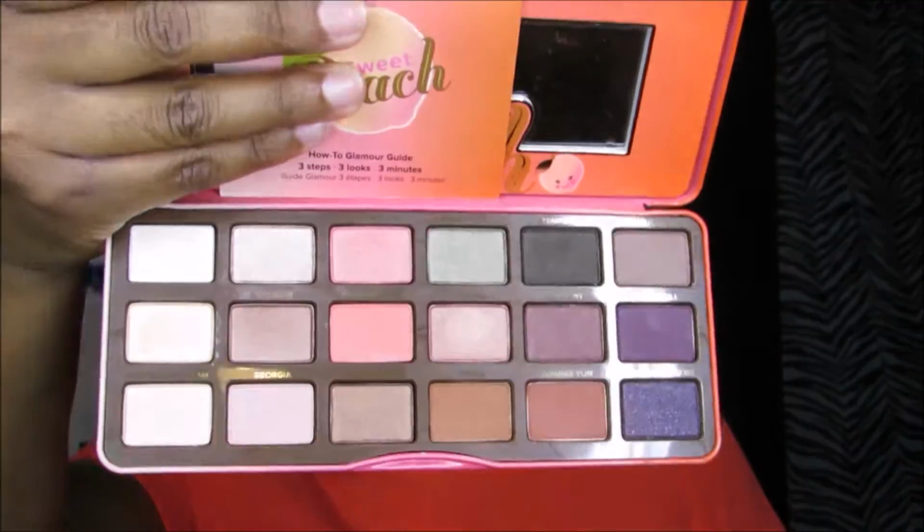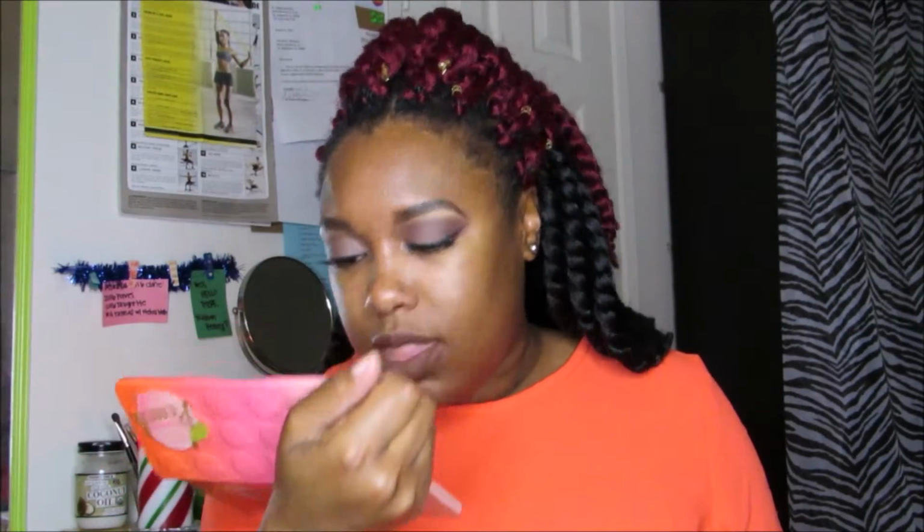Also, I've been jocking two palettes by Too Faced this year, and it is the Sweet Peach palette. I was fortunate enough to get the Sweet Peach palette when it first came out. Actually, my boyfriend was able to find it. I had no luck. And these colors do something to me and for me. I can stomach the smell of the peach more than I can stomach the smell of the chocolate bar palettes. But this palette is just, again, I'm a neutrals girl.